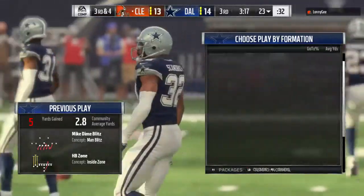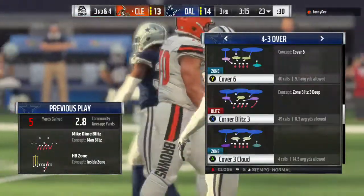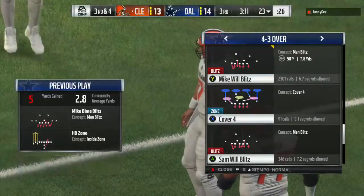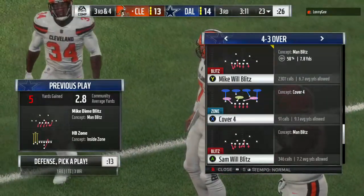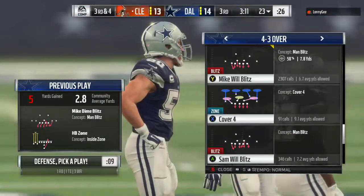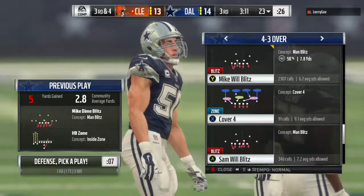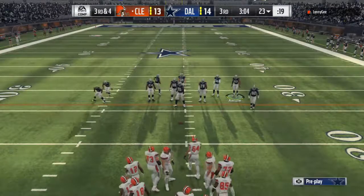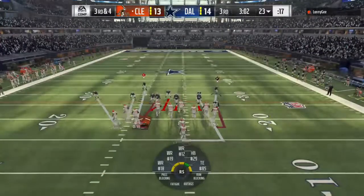Hitting had a ton of success here so far, but you get the feeling that he might be on the verge of popping one. Yeah, even on that one, there was a little bit of a hole, but it closed there quickly at the end. Let's see what the defense dials up here. 3rd and 4.